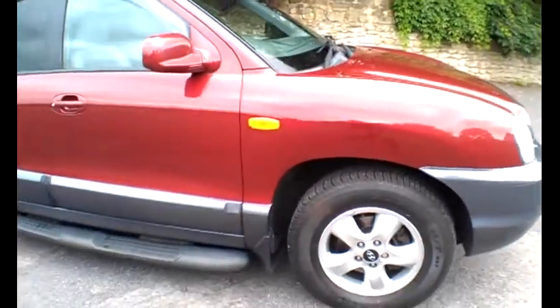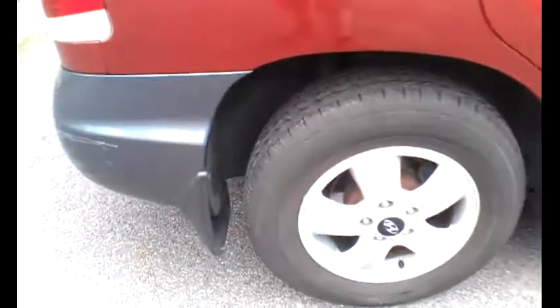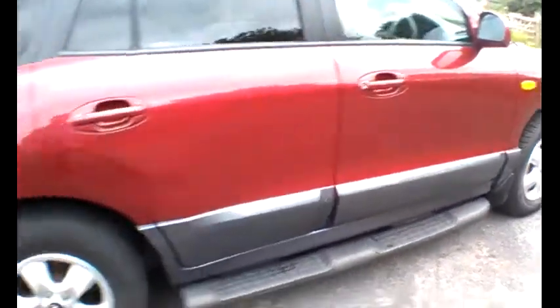Mud flaps on there, and generally pretty good quarter there. The side steps, all in good order, looking okay. A little bit of a knock to the door there, not too bad though. Tyre on the back here, looks like a budget brand, but it's a bit better than half worn. The one on the front there is a Bridgestone Dueler. Scuff to the rear bumper there.